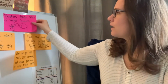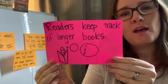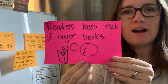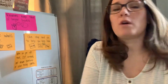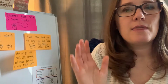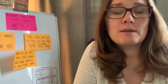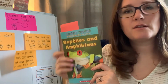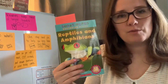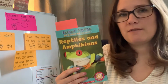So this week, we're going to work on how readers keep track of longer books. Almost third graders, as we are working primarily in chapter books. So we need to do the work of remembering how the problem and the solutions go and how the writer wants to let us know something and teach us a lesson. Same thing with nonfiction books. When we pick up those longer nonfiction books, there is a lot of information, a lot of facts. So I'm going to show you how you can better keep track of that using a couple different strategies.